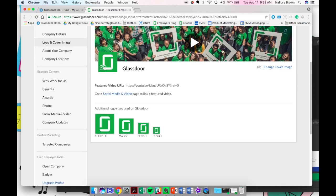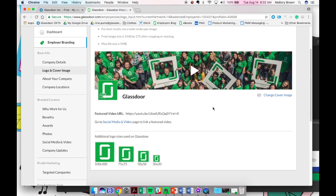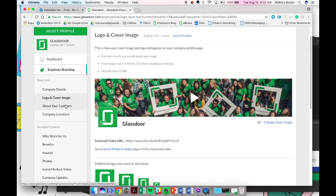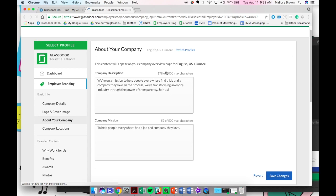If you do have an enhanced profile and you want to add a video to your header, you can do so by adding the featured video URL here. Next, you'll want to add your about your company details. So this is where your company description belongs, as well as your mission, which for us is to help everyone, everywhere, find a job and company they love.